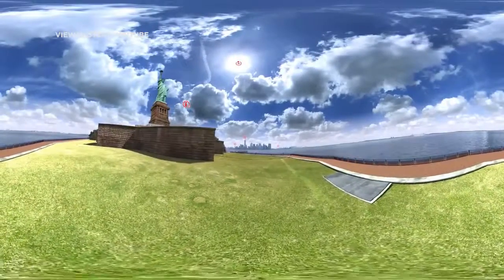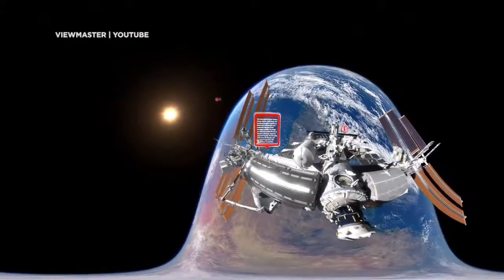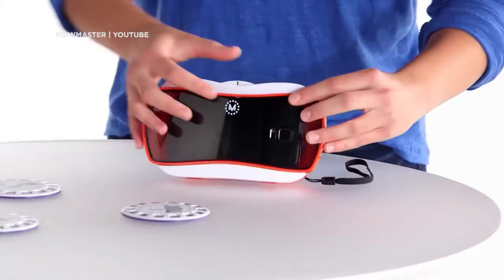The lenses and angles on this are much better. In the ViewMaster, the phone's held down by clamps instead of a rubber band. Plus, the action button isn't a magnet. It's a cute little switch. Look, I'm in Tokyo!